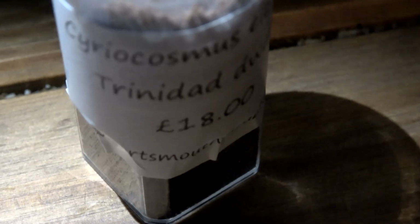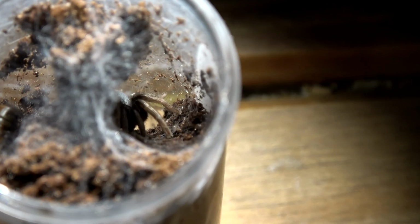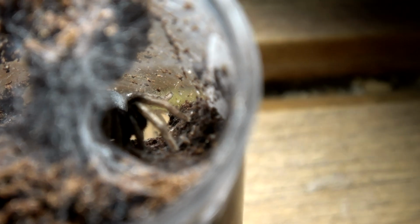Cyriocosmus elegans, Trinidad dwarf. So these are really, really small. Oh, this one isn't. It's going to climb out. I can't see. Oh, I saw the leg. So they have little heart shapes on their bums. I saw it. You see? All right, dude, stay in the pot.